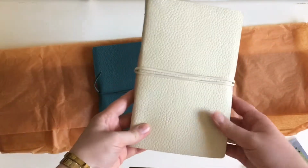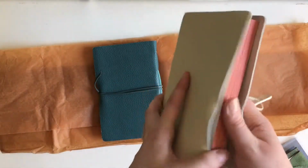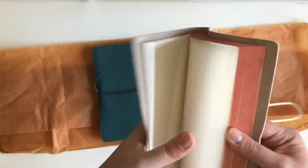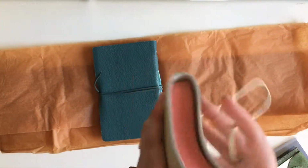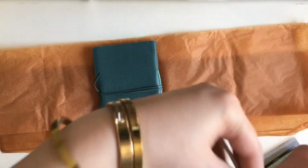Then I found these on the clearance as well. The only thing that wasn't on clearance was that green wallet. This really cute unlined journal. I thought this would be really fun for journaling or documenting, or I don't really know. Because it's leather, you could kind of chunk it up and it would still fit in here okay. So I couldn't pass it up since it was on sale.